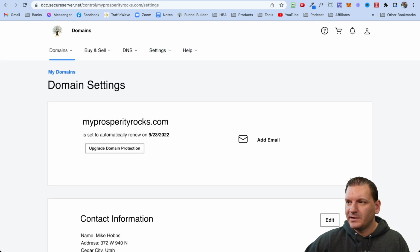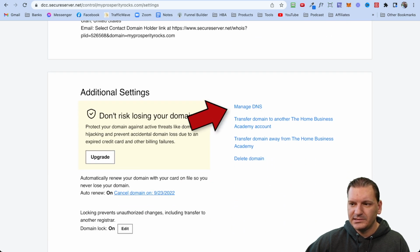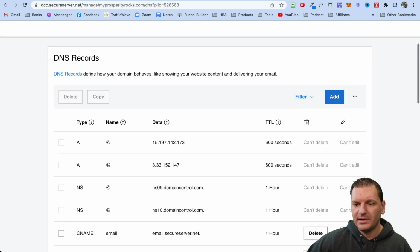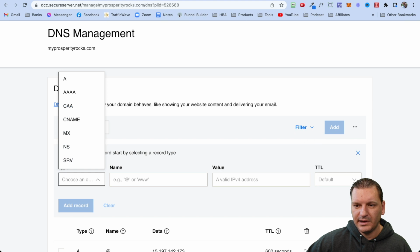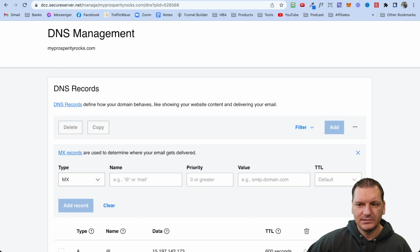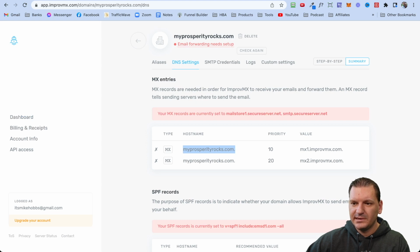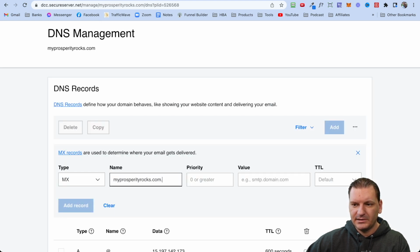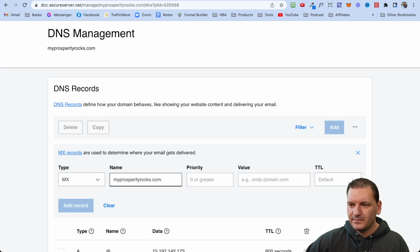So we're going to go back over here. We're going to scroll down to manage DNS. And then we're going to click on add right here. And then you just choose MX. And then you just go back and just make sure. So the host name is the name right here. So then you just put that just exactly how they put it. Then it says priority 10 and it says value. So you just click copy. So we'll just do priority 10. So there we go. 10 value.